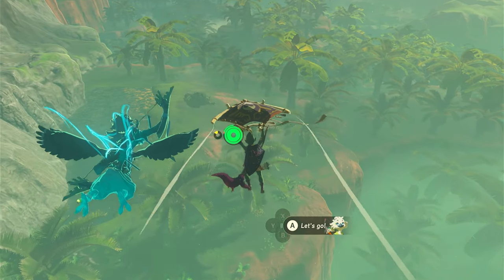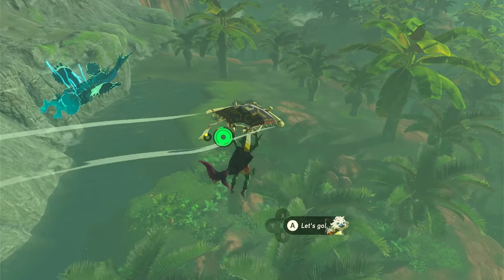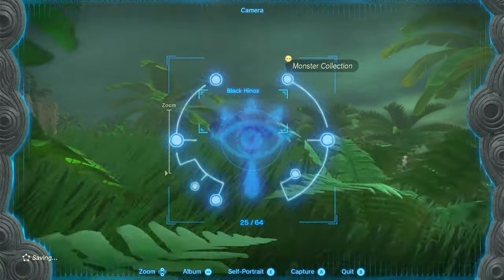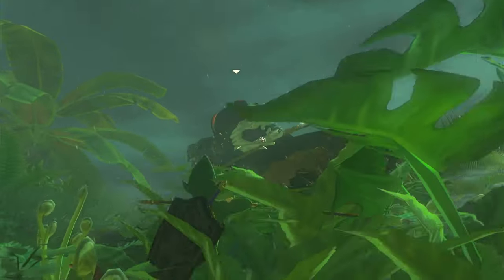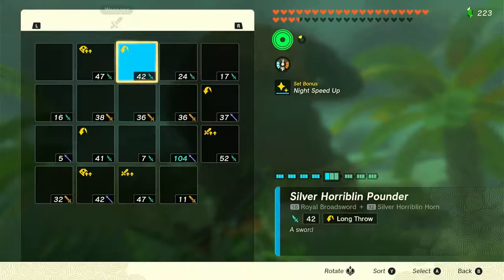Now, this here is not an area I've spent a whole lot of time in. What's more, this guy is living here. Do we have a photo of the big beaver? No, we do not need to ascend. Black Enox, we have photographed him. Wakey, wakey. I have to takey your eyeball. Give me that. Ha ha. All right. Weapon time.